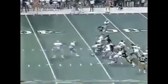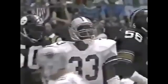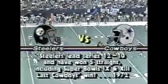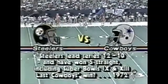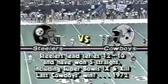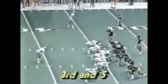Second down and 5. No gain. Dorsett is shut off at the 34-yard line by John Goodman. And it'll be third down and 5. So you look for the Cowboys to throw here. Charlie, as impressive as that stat is against the AFC, now look at the series record of these two teams. The Steelers lead. There aren't many teams that can claim that in their series with the Cowboys, and they've won the last 5 straight. Now, these two teams don't meet that often, including the big 2 victories that we talked about earlier in the Super Bowl.